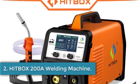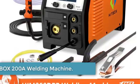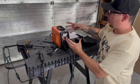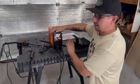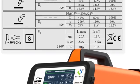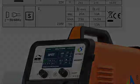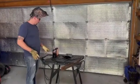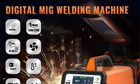Number 2. Hitbox 200A Welding Machine. The Hitbox Digital MIG Welding Machine HIM 250 DPP is a versatile and multifunctional welding equipment designed for various welding methods, including MIG, gas, gasless, MMA, and lift TIG. Manufactured in mainland China, this welder features an automatic wire feeding speed and operates with an IGBT inverter for efficient performance. It is not a smart device but is CE certified, ensuring compliance with safety standards.